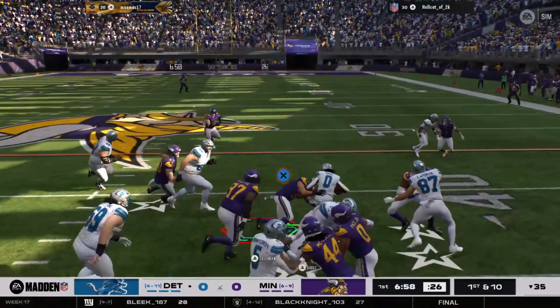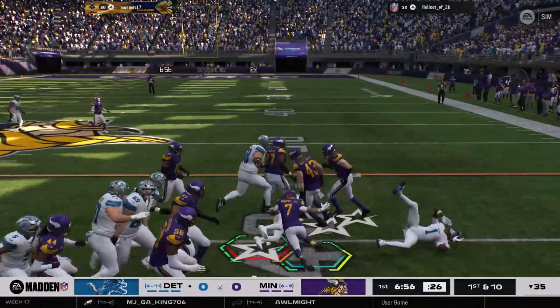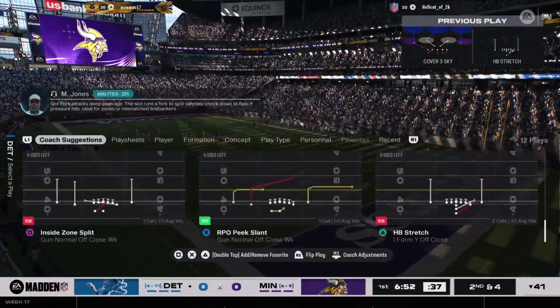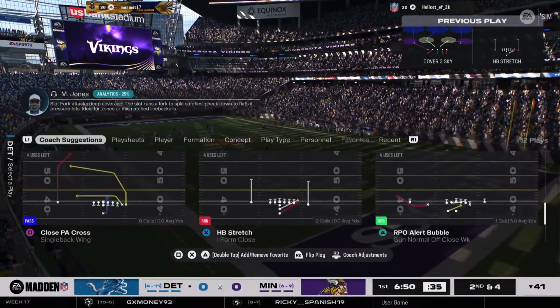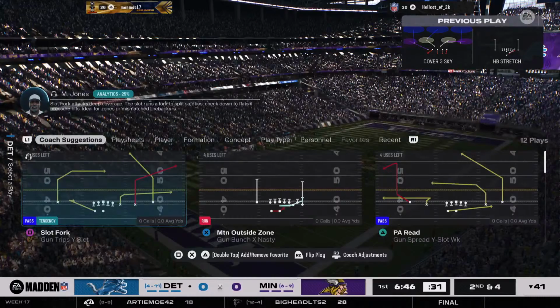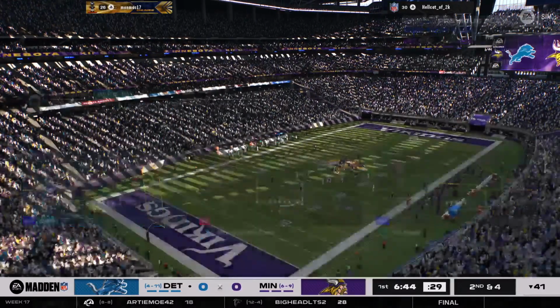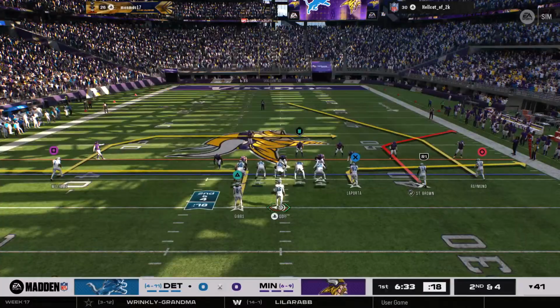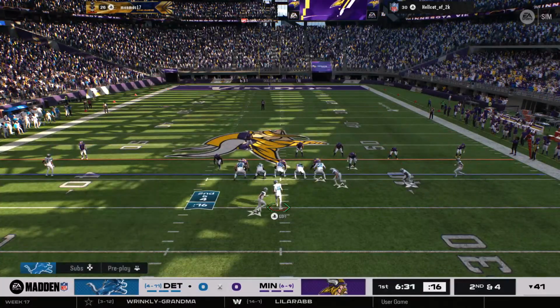First carry now for Jahmyr Gibbs. And a nice run to start out. 6 yards on the first play of the game. This just shows why you can't count on just one guy to take him down. He's a powerful enough runner. You gotta have guys coming in support when that first hit is made. It takes a team effort to stop him, especially once he gets going.